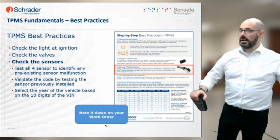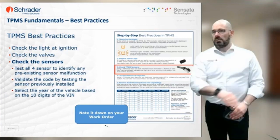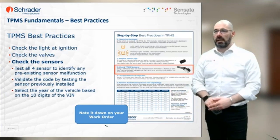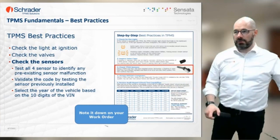Again, you want to write everything down on your work order. If the customer only comes 2 weeks, 2 days later to do the service, to do the sensor replacement, you'll have everything written down on the work order that you can refer to.